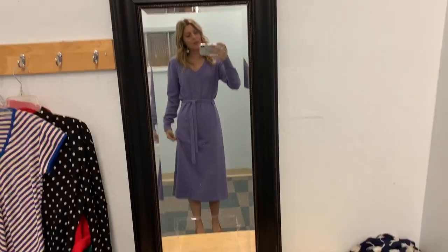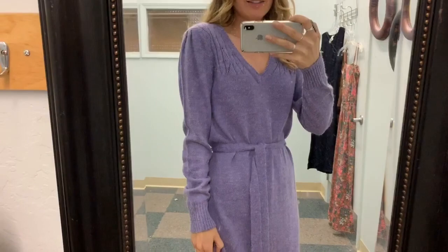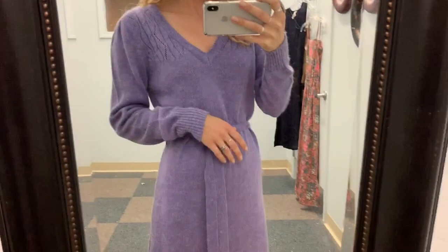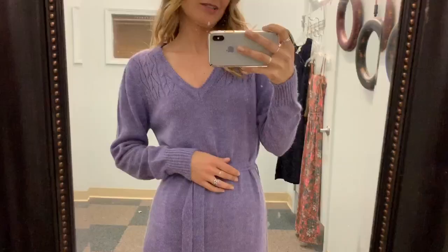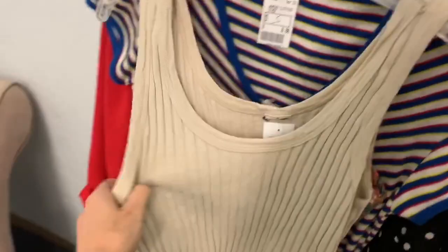What the heck? Here is the purple wool dress, the vintage one. It's definitely unique. I mean, I think it's cute. I don't really wear lavender that often, but this is a pretty lavender dress, and it is incredibly itchy. I don't know what occasion I would have to wear it to, really, so I don't think I'm gonna get it.